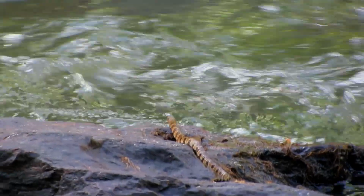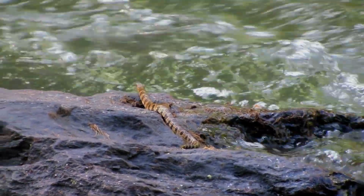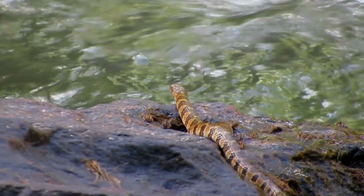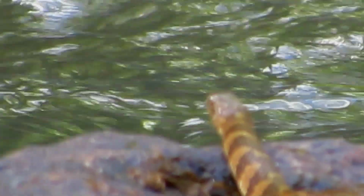I gotta thank two visitors of the park who are currently right beside me here for pointing this snake out to me in the middle of the creek. Thank y'all. I'm not going to get up and get off. He's got his head raised up.